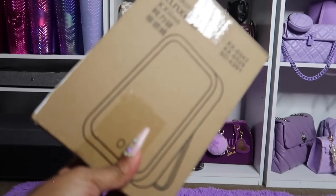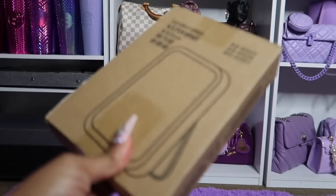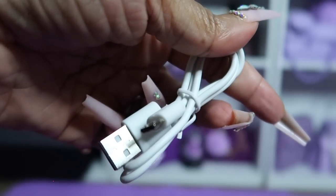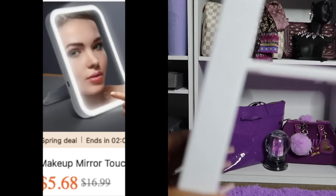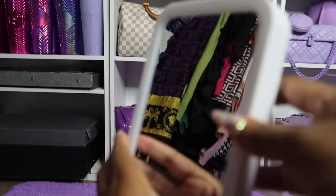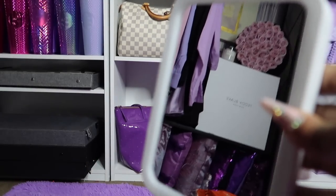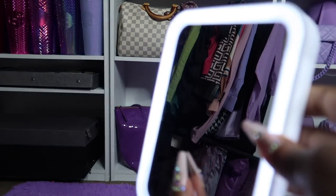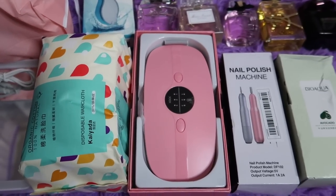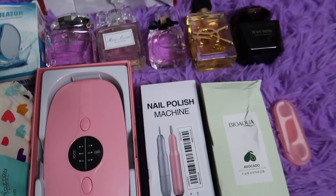Okay, I got another mirror. You guys are obsessed with that purple one I travel with all the time, and so I decided to get another one. You would get your charging cord. The mirror has a stand, of course, so you can sit it on your vanity. It's just a plain white mirror, and it has 1, 2, 3 settings.